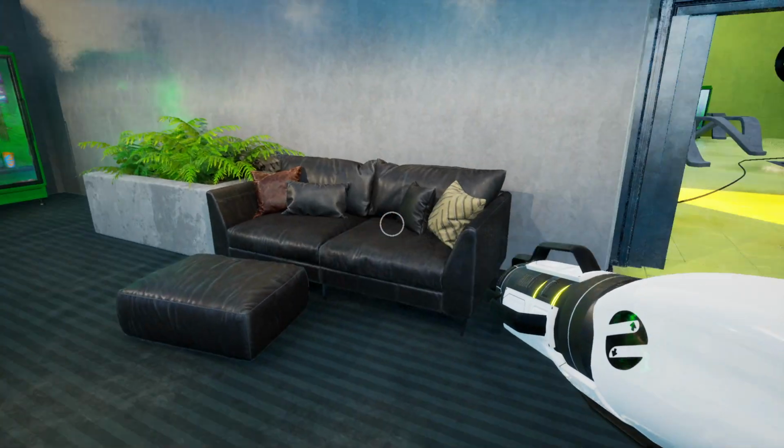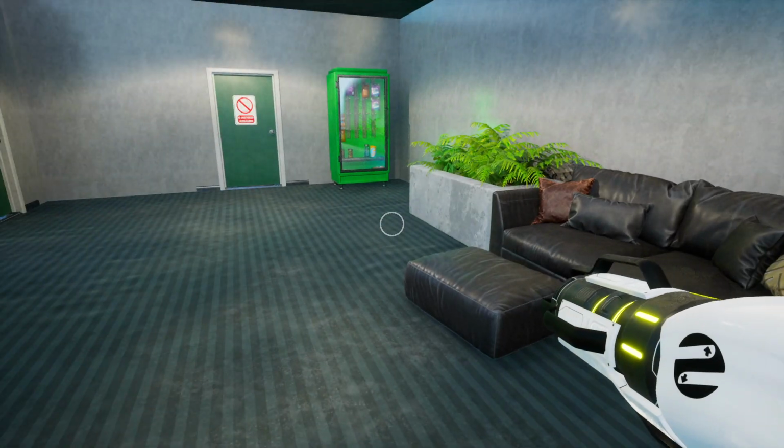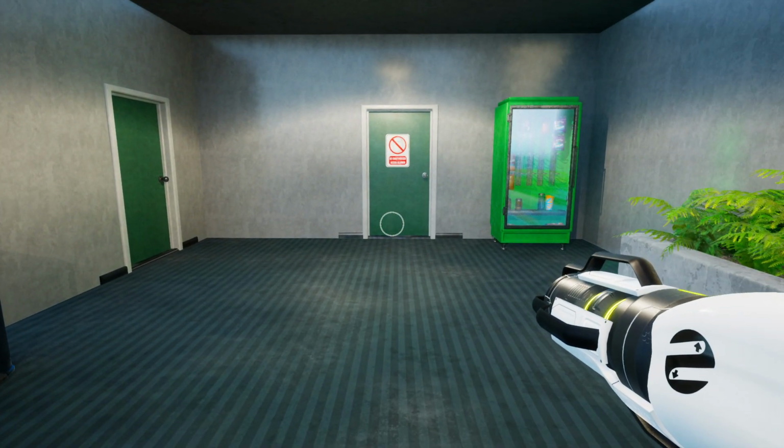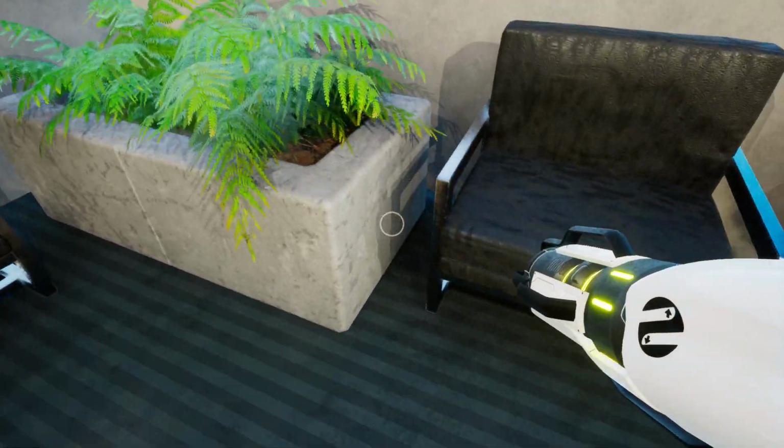Some parts of the aerostation are still upgrading to the modern era, so those areas are closed off for the time being. You will have to detour through a more unconventional route.